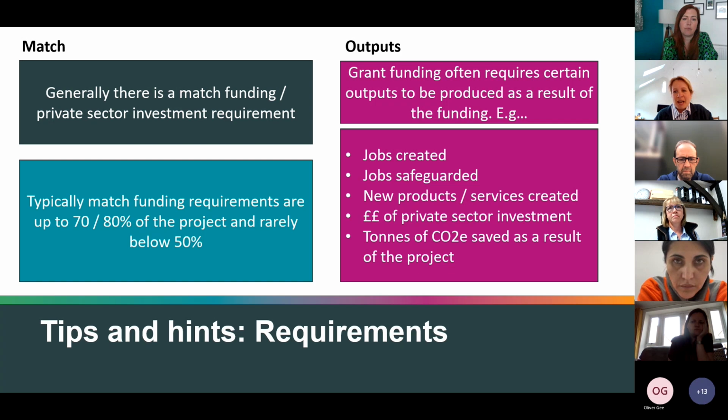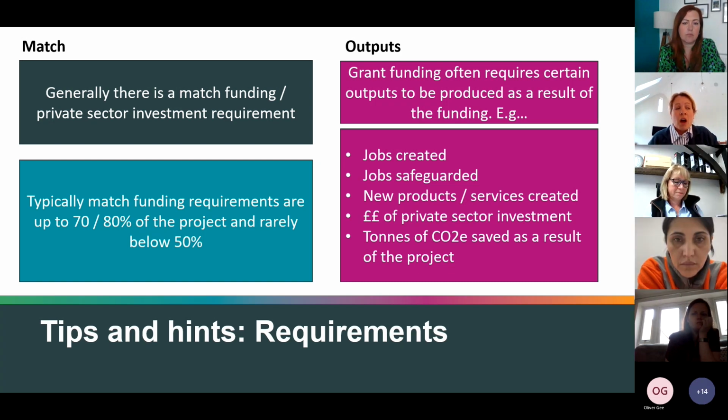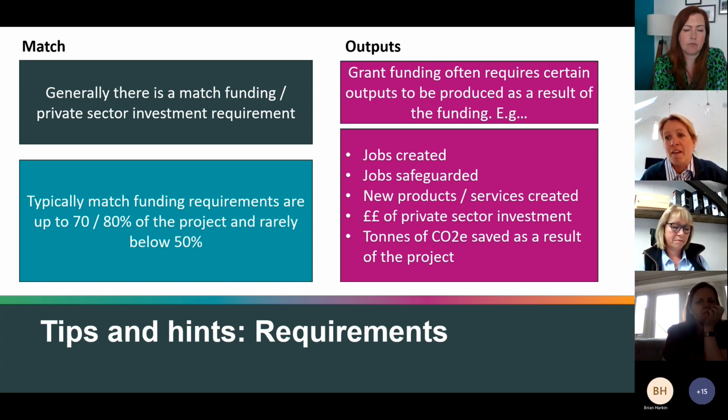Percentage of private sector investment: how much money you're going to put into the project and the growth of your business. Very often I'll talk to a company and they'll say, well, I don't want to risk any of my own money. And I'm like, but you want the public sector to risk their investment. So you need to show that you've got belief and faith in the project that you're looking to fund and the growth within your business. And then the tonnes of CO2 saved as a result of the project. So I do believe moving forward over the next 5 to 10 years, a lot of outputs on grants and business growth will be around sustainability and the environmental impact as much as the financial output and investment.